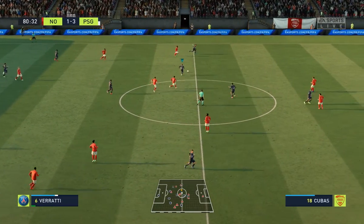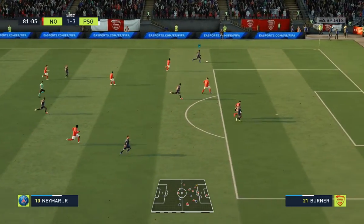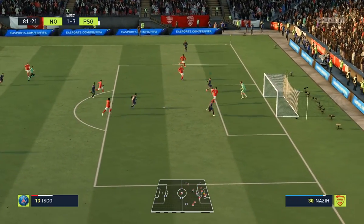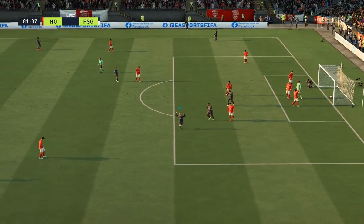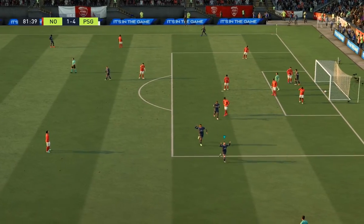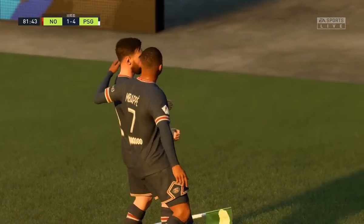Well-timed tackle. 10 minutes left for play. Will he play it in? It should be! And there it is! That will put the seal on victory if there were any lingering doubts.